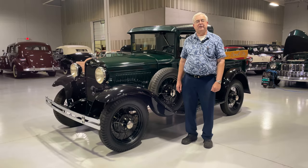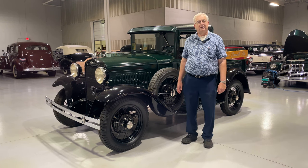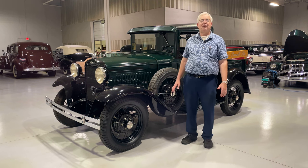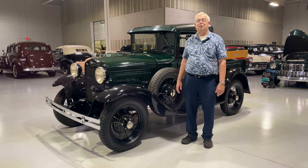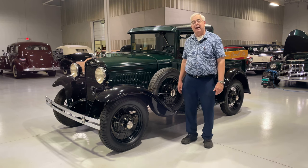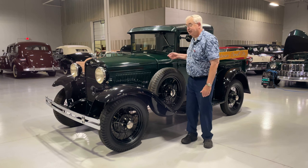Well, greetings from the sales floor of Ellingson Motorcars here in Rogers, Minnesota, suburb of Minneapolis, Minnesota. Today we're going to talk about our latest acquisition, really a cute little 1931 Model A pickup, closed cab pickup. Now, this is in its original rock moss green.